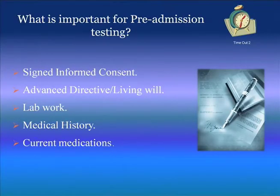So what is important for pre-admission testing? The signed informed consent, an advance directive or living will, completing ordered lab work, and bringing all your current medications with you.